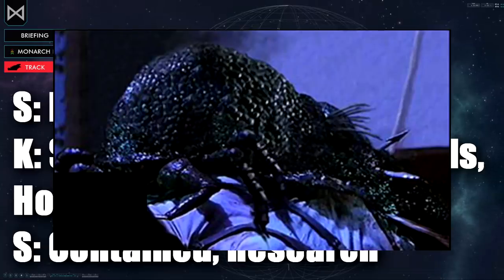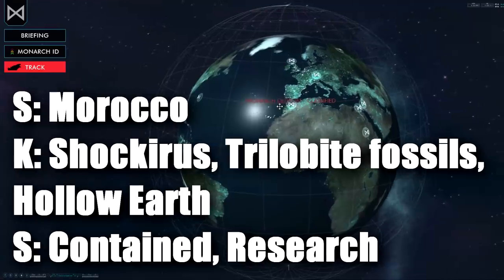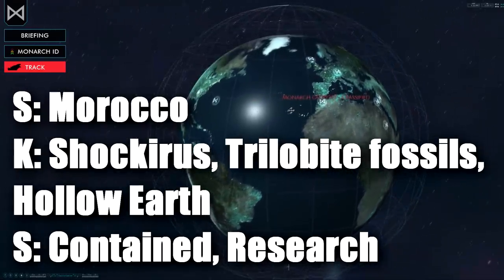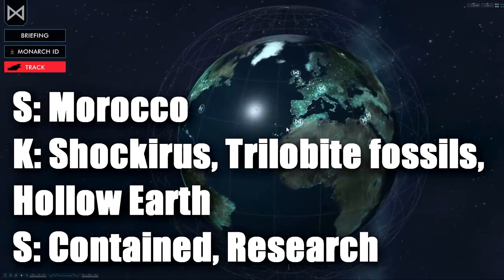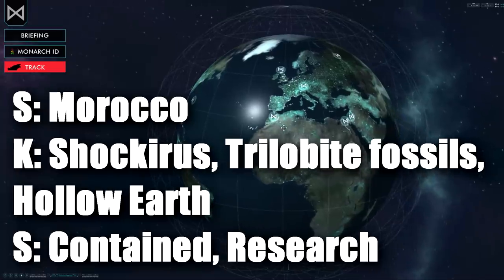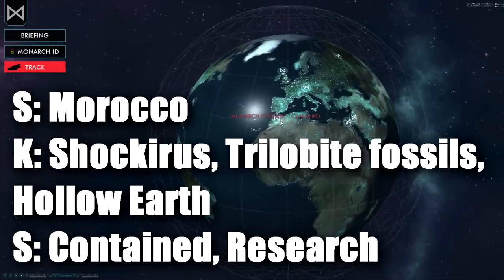Chakras might be the kaiju that's there. And there's also a host of trilobite fossils, some of the most well-known trilobite fossil excavation areas. Hollow earth, definitely there's holes that lead into the earth, which means potential kaiju could come out, kaiju you've never seen before, many different MUTOs.